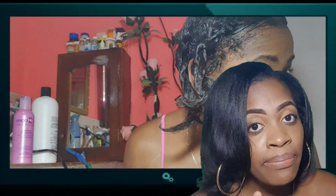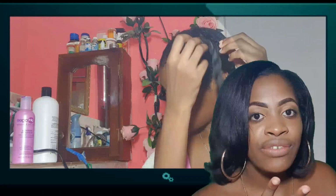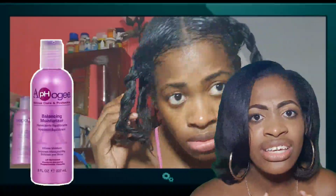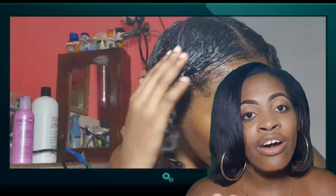to restore that moisture. The purifying shampoo and the Aphogee 2-step treatment are going to literally dry out your hair. If you go to purchase the Aphogee 2-step treatment, you're gonna see it has a balancing moisturizer sold together with the protein treatment. I don't think you can buy it separately. I'm not sure, but I don't think you can buy it separately. If you can, that's good. But normally it comes as a package of 2.